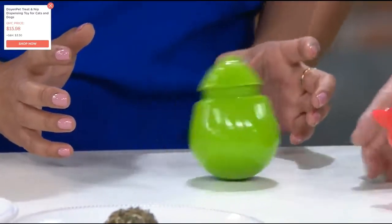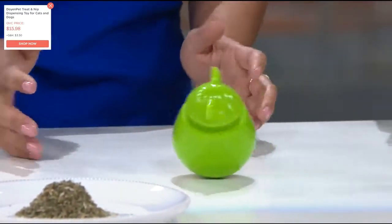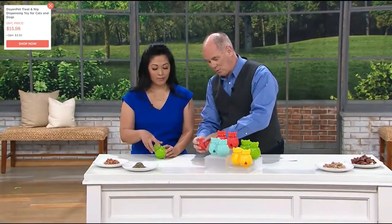I love how it wobbles. This thing doesn't exactly fall. It's not quite a ball that's going to roll underneath the dresser or the couch. You fill it with little treats. If you've got a cat, this is really cool.